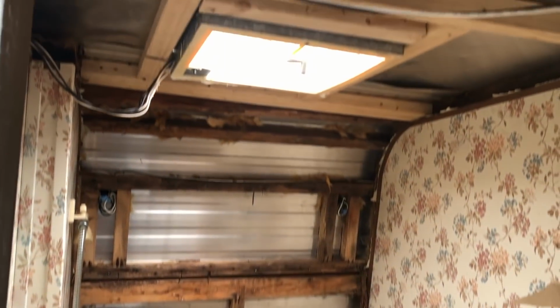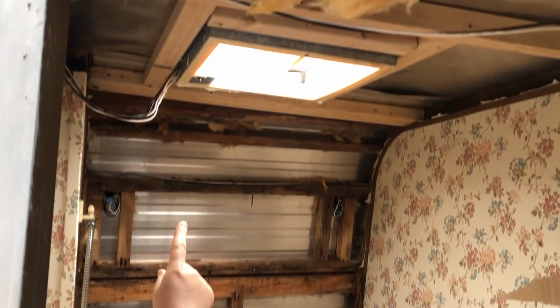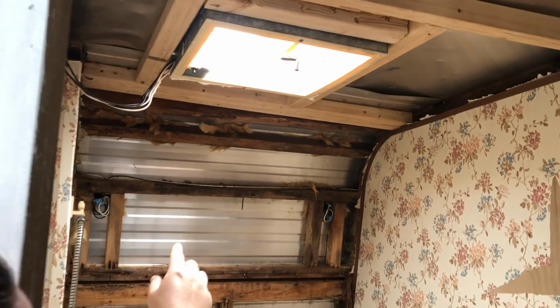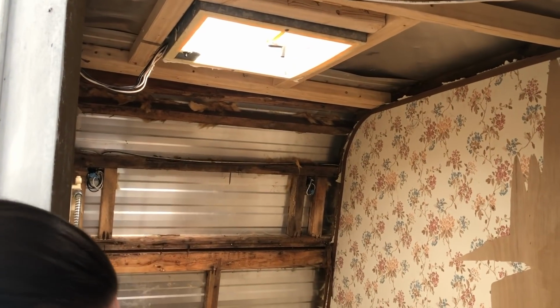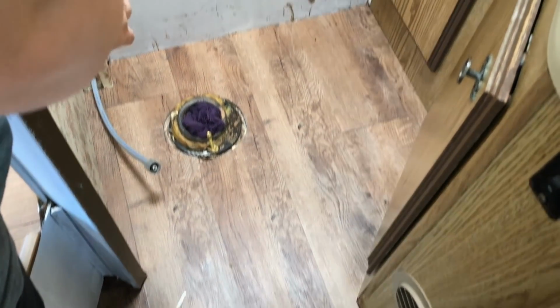So we've removed the toilet. We removed and repaired all of the leaking that was happening on the ceiling. We got the vents and everything all sealed up. And we've had so much rain over the past couple of weeks that we know that we are good to go and that there's no more leaks. So we're ready to tackle this space.